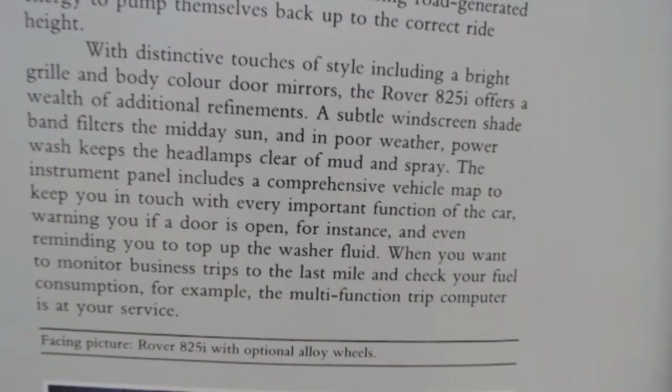This is quite a nice little feature. A subtle windscreen shade band filters the midday sun, and in poor weather, power wash keeps the headlamps clear of mud and spray. It's telling us that when we actually do get to the picture, it's got optional alloy wheels, which you kind of think would have been standard on this higher model.